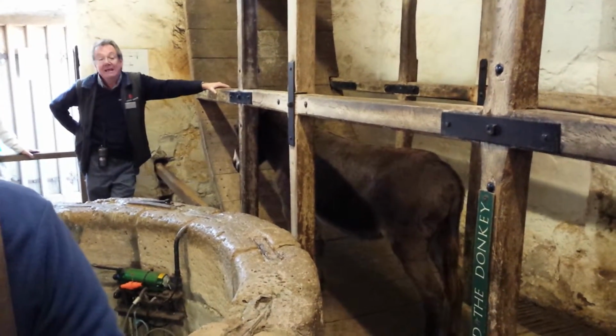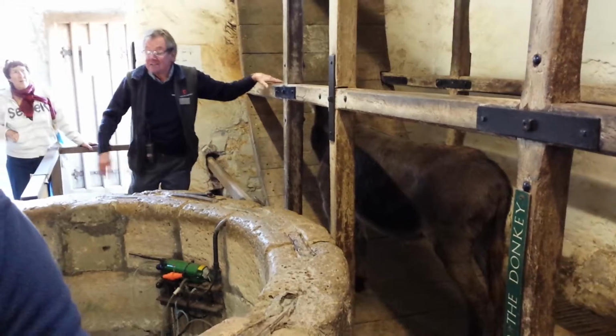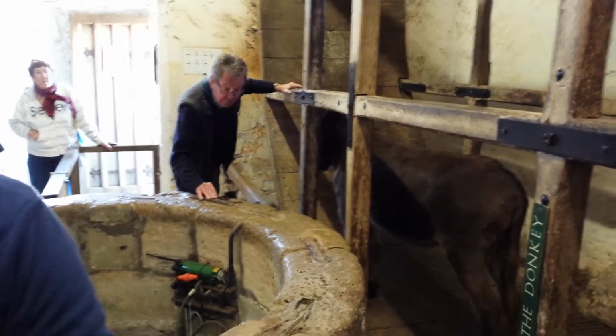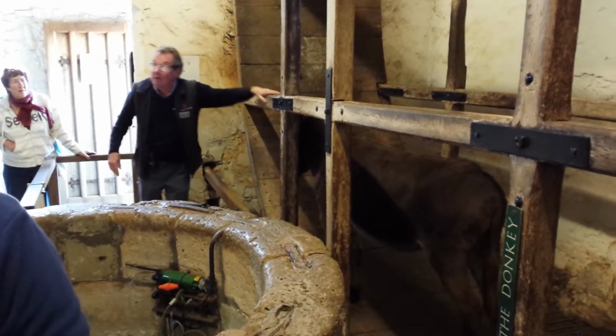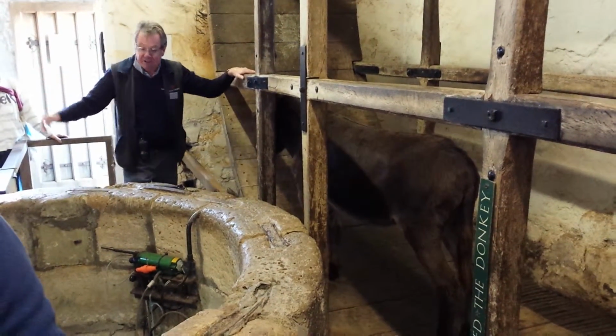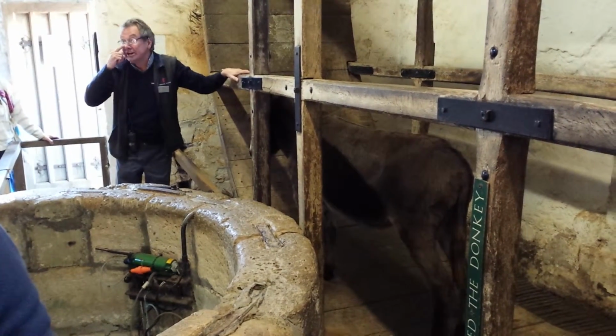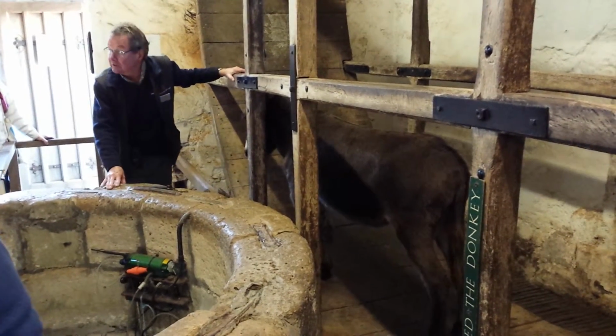She's 12 years old, and she's also our hardest working donkey. She will come in here to the well house, and when the time comes for her to get onto the wheel, on she'll get, and off she'll go. I won't have to do a thing. So it certainly makes a very pleasant change from working with our boy donkeys.